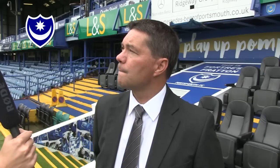Mark, here we stand in front of a revamped, I suppose, dugout and tunnel area of Fratton Park, but it's not the end of it. It's just the tip of the iceberg, isn't it? It is literally the tip of the iceberg. A lot of work's undergone on the stadium during the summer, and it will continue during the season. What sort of stuff has been renovated for those people who haven't seen it yet?